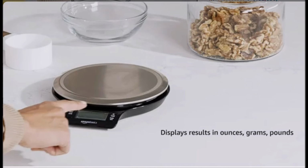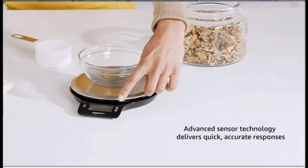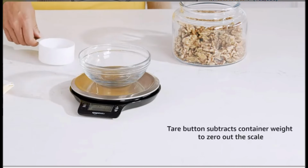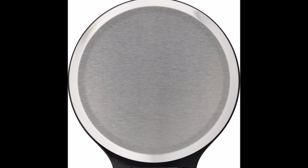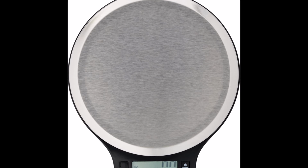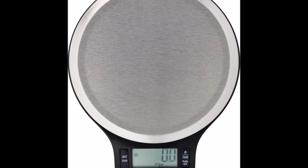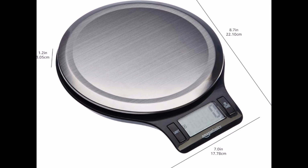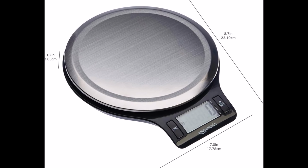Number 5. Measuring ingredients just got simpler with this Amazon Basics digital kitchen scale. It's sleek, compact, and seriously handy whether you're baking, portioning meals, or counting macros. The food-safe surface and stainless steel platform keep it both safe and stylish on any kitchen counter. It handles everything from featherlight herbs to hefty meal prep up to 11 pounds, with easy-to-read results on the wide LCD screen. Switch between grams, ounces, pounds, milliliters, or fluid ounces with a tap.